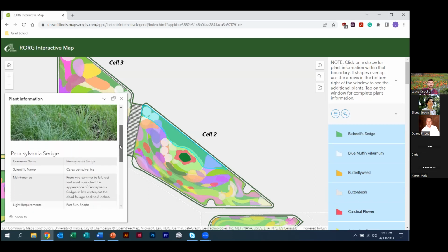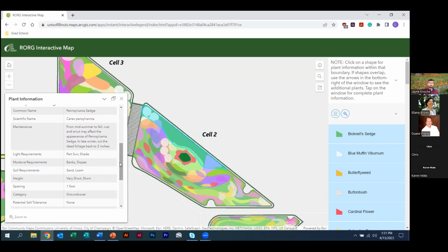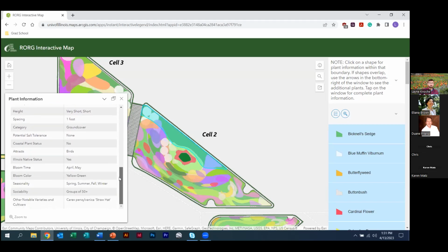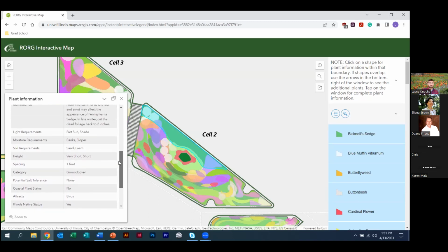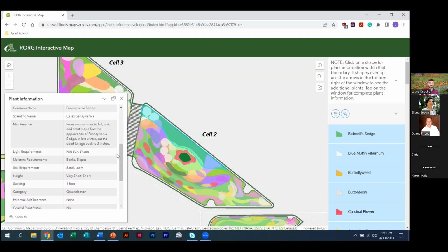The other thing that is really nice with this interactive map and the way that we've worked it is that it includes all of this incredible plant information, so that somebody that maybe comes upon the garden, sees Pennsylvania sedge, sees how beautiful it looks, and wants to integrate it into their own landscape, can learn about attributes of the plant and how it's going to grow, how to maintain it, and where it might grow best.